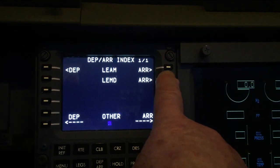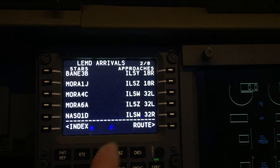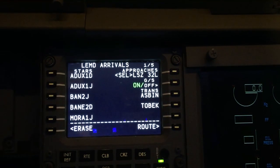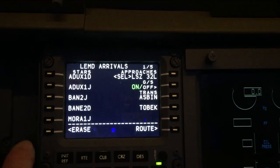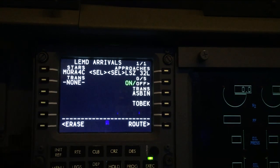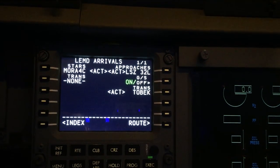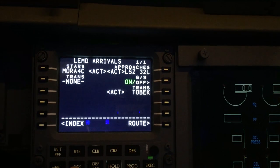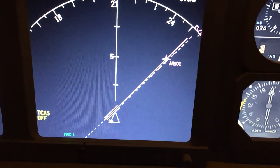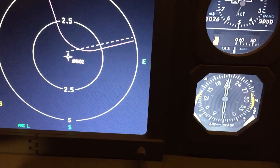Now, back into the arrivals, we believe it's going to be 32 left. So we'll select this one, and it's going to be Morales 4C as our approach. There it is. Put that in. And Tobek. Now we'll go and check to find out whether or not we have any brakes. And for that, I switch onto this, onto the plan, and then simply go through each of the steps.